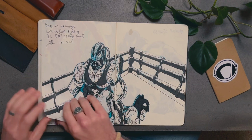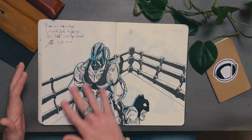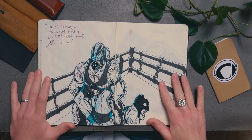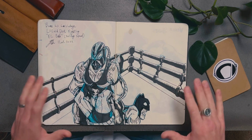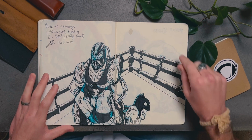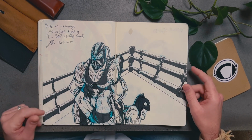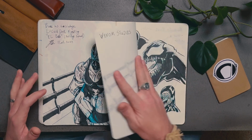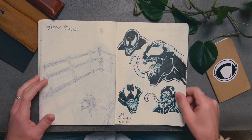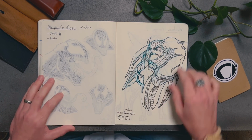As you can see here, I was kind of just using the right hand page for a lot of the sketchbooks, and then I decided it was time to spread out and really do some double spreads. So this is a luchador Bane as a vintage luchador fighting El Bat, and he's got him in the Boston Crab there. This was a fun one, and this inspired a lot of future luchador and superhero crossovers. Bit of Venom studies there. I really like this one here. I'm getting much better at the cross-hatching as it goes. I always disdained cross-hatching, and I quite like it now.